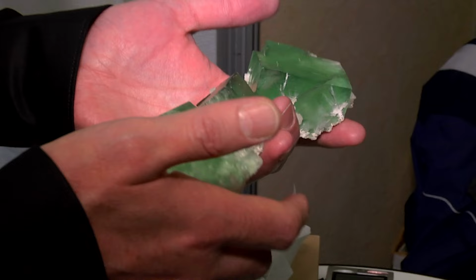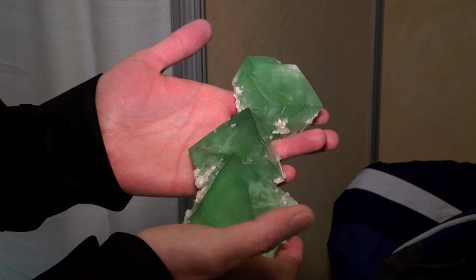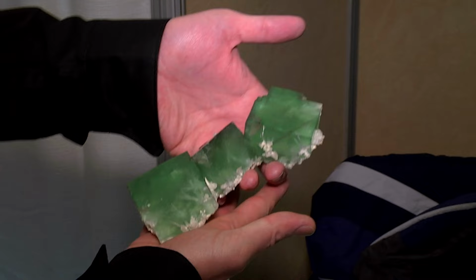2 years apart. 2 years? Yeah. And then I sold it once, got it back. Sold it again to someone who collects fluorite. And now he changes to only French minerals. So I take it back. You take it back. What is inside the fluorite? You see the inclusions? Yeah, I think strontianite.